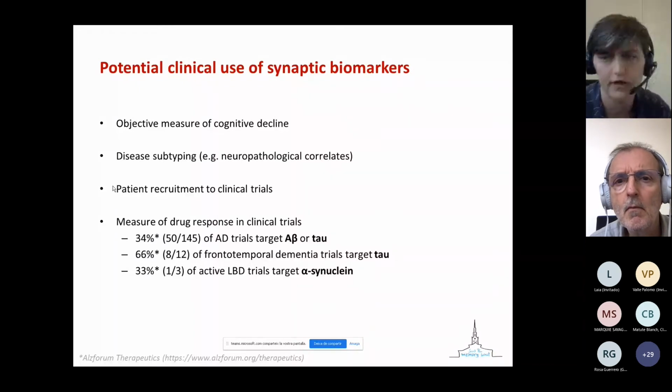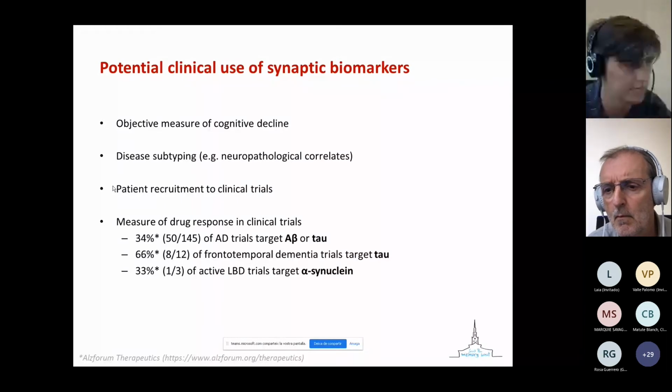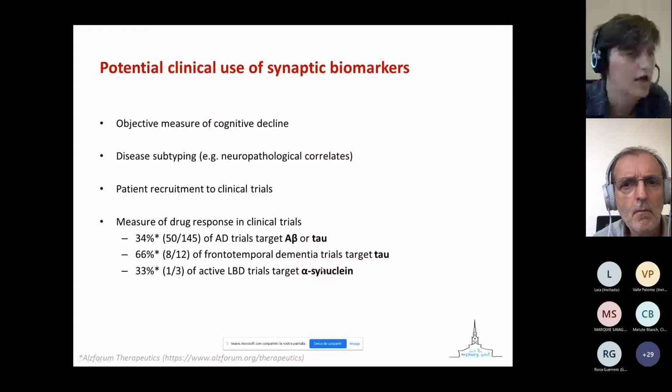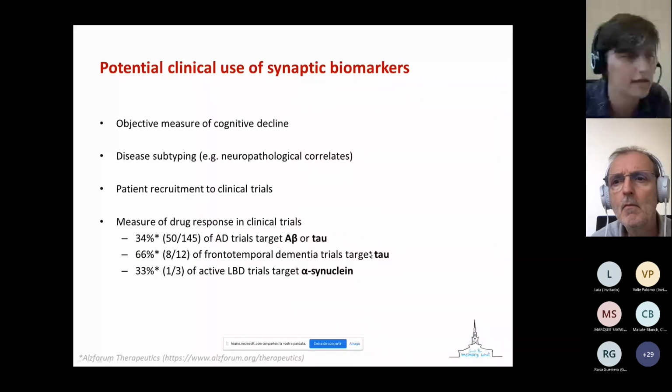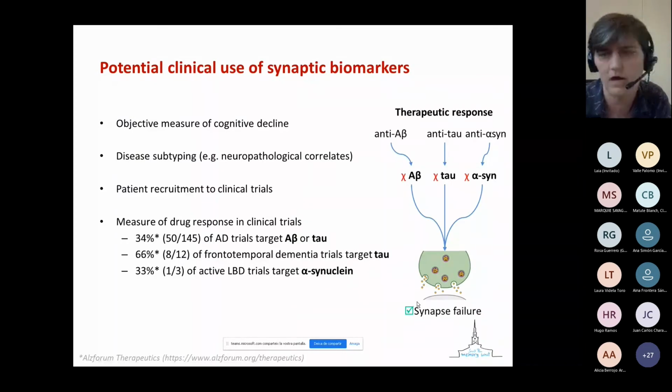And specifically in clinical trials, synaptic markers could be very useful as there is a need for markers that are not part of the drug target. So many clinical trials, as mentioned here, this is taken from Alt's forum, are targeting the pathological protein in each disease. And these pathological proteins are known to affect the synapse. So you cannot use the same diagnostic biomarker used as the target of the drug to measure the drug efficacy. You need an independent marker. So that's where synaptic biomarkers could be particularly useful.